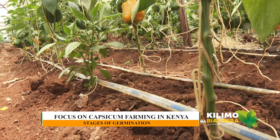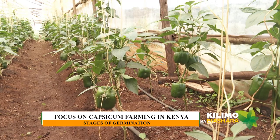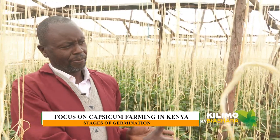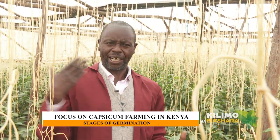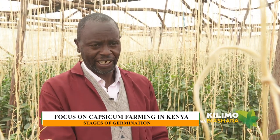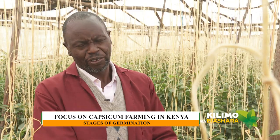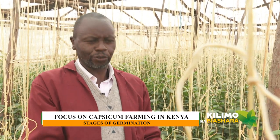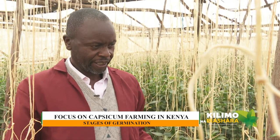any other manure, manure from goats. We get it from Kajiado. You know, manure from goats is more decomposed as opposed to cows. The digestion of cow is very poor. In fact, if you look at the waste from the cows, you still find undigested grass and the like. So that if you use cow manure, it will take a very long time before it is of any use to the plant. So you add that manure, then raise the beds.